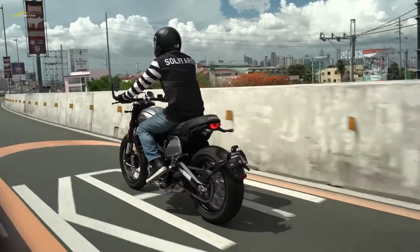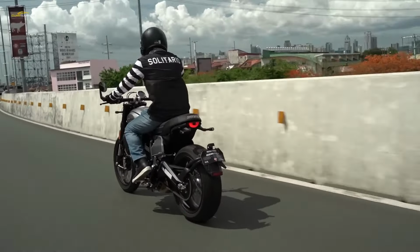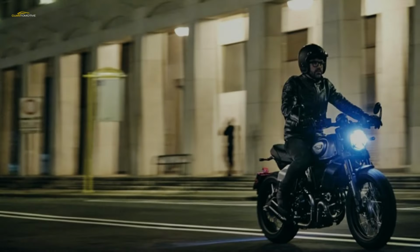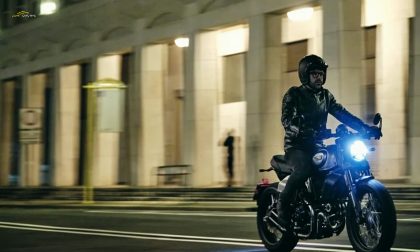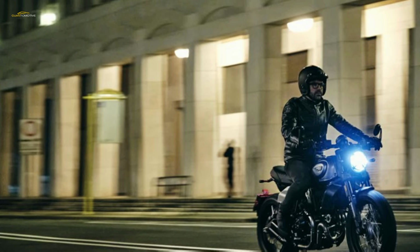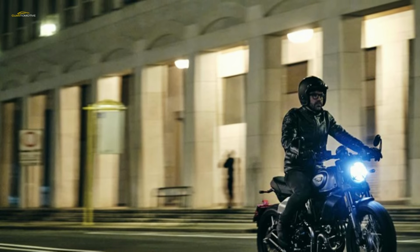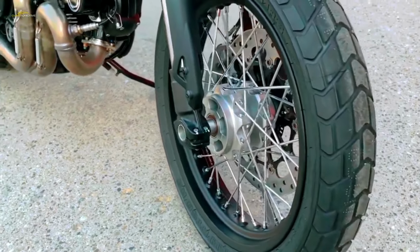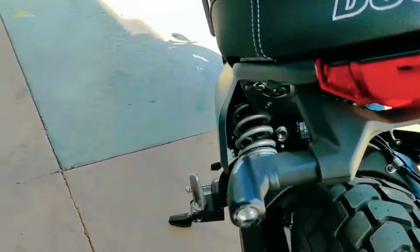A single 330mm disc up front is gripped by a Brembo radial caliper. Cornering Bosch ABS was introduced on the 2019 upgrade. As the Nightshift is so light and speeds should be relatively low, the single disc stoppers are more than capable and aren't too abrupt. The introduction of cornering ABS was a welcomed addition for new and experienced riders alike and isn't intrusive.